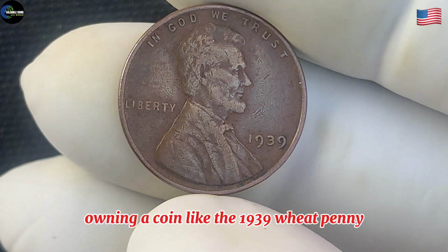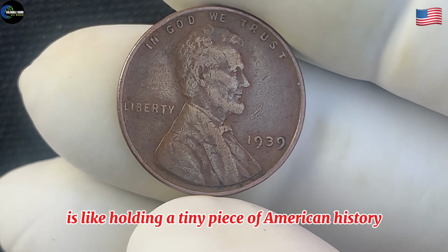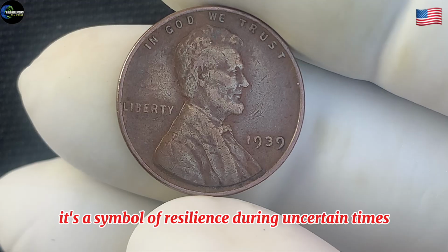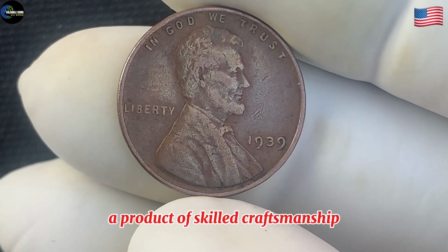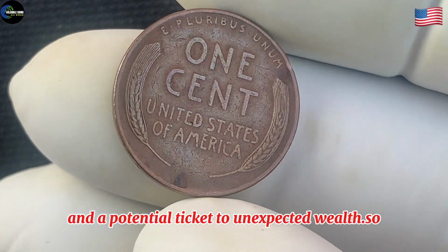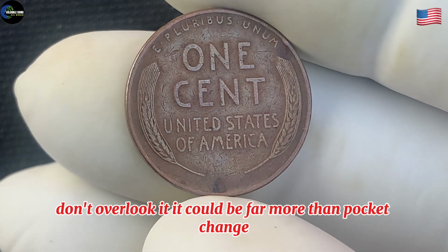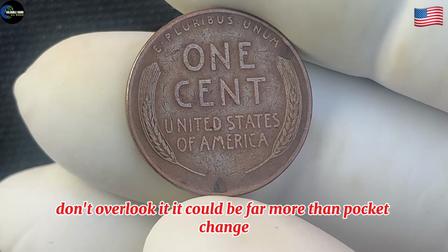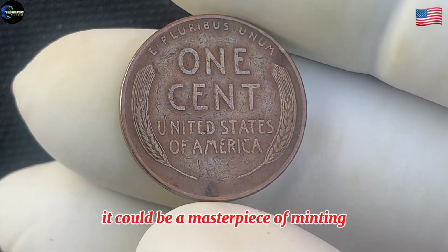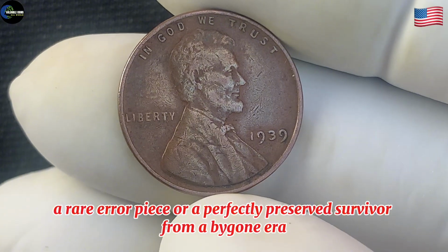Owning a coin like the 1939 wheat penny is like holding a tiny piece of American history. It's a symbol of resilience during uncertain times, a product of skilled craftsmanship, and a potential ticket to unexpected wealth. So, the next time you come across an old penny, don't overlook it. It could be far more than pocket change. It could be a masterpiece of minting, a rare error piece, or a perfectly preserved survivor from a bygone era.